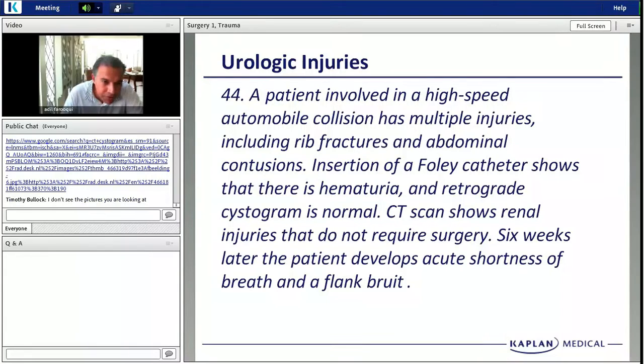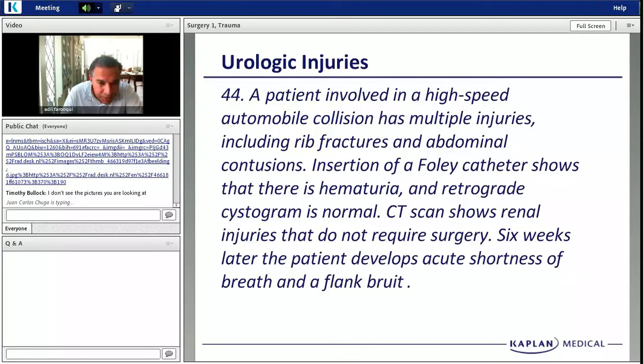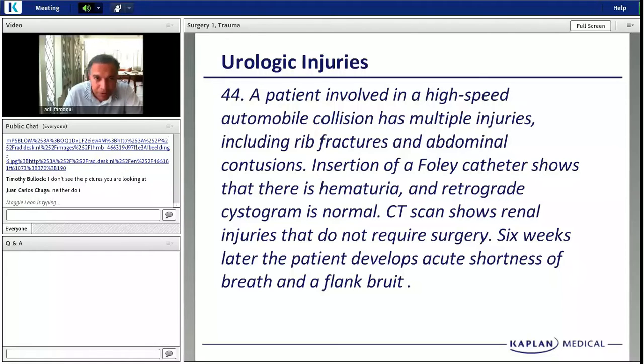Look at this one now here. You got a catheter going into the bladder, and you got the urethra here, and you know that the bladder rupture can happen here, or it can happen in the penile shaft. Those are good pictures. Thank you very much for sharing.